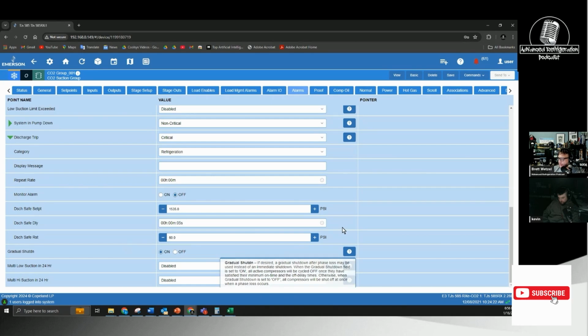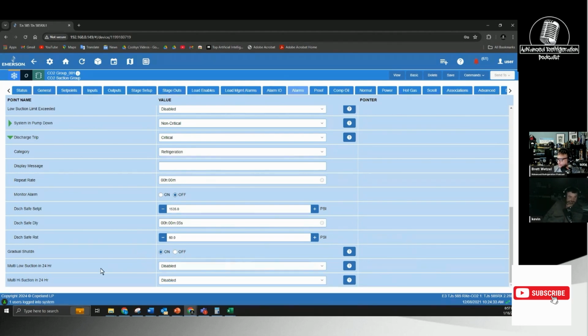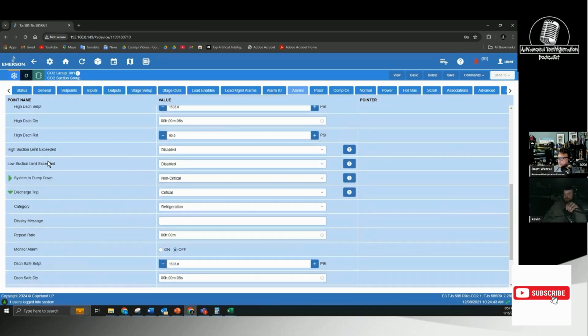So then I was wrong on this. I thought that this setting right here would essentially start staging down, whether it be like cut off 50% of the load or whatever, but apparently I was wrong. I just didn't know if you've seen this being used out there yet. Not seen it used, the gradual shutdown. I have not seen anybody use it yet.